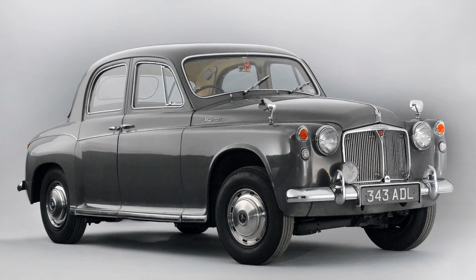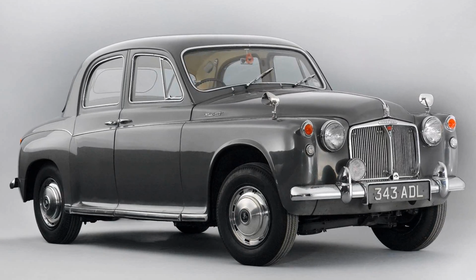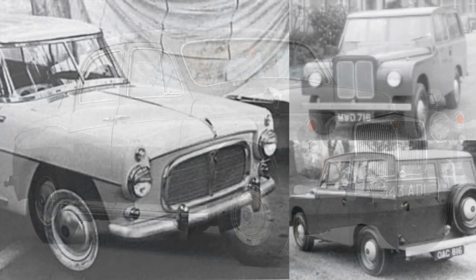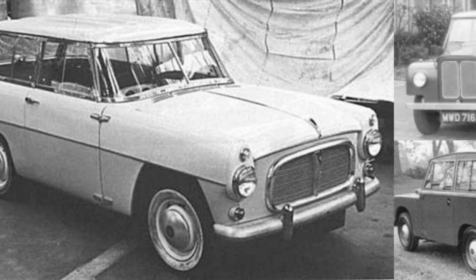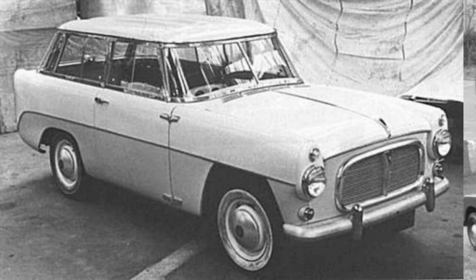As Rover was spending most of its resources at the time creating the P4, which was Gordon's main job, the Road Rover became a side project and took many years to develop. It went through so many revisions that by 1956 it was known as the Road Rover Series 2. By 1958 it was being readied for production, but the project was cancelled.